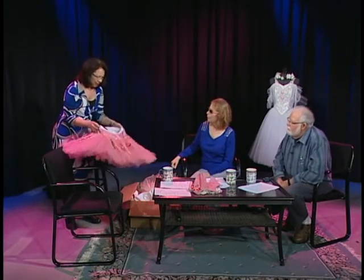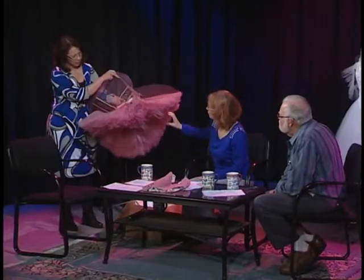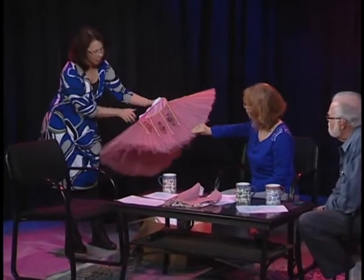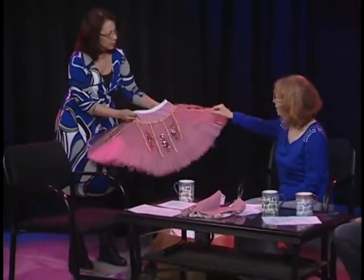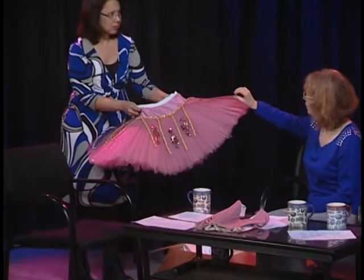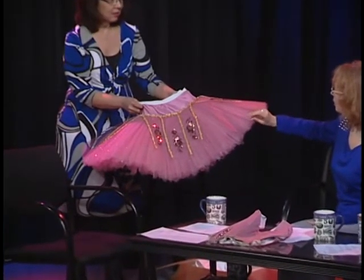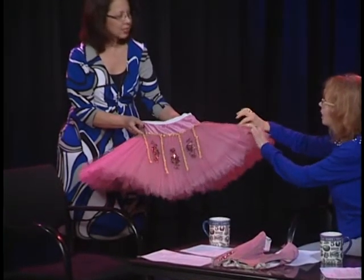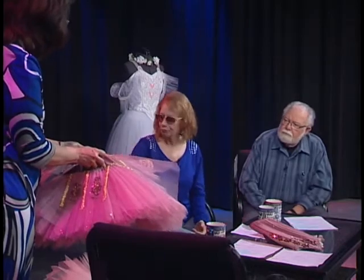Exactly, and then it is embellished with a plate here that goes on top, and this is where they put the decoration right on top, and the embellishment has to be durable because it goes through a lot of beating. Did I understand that this is a different, is it the same? It's the same. It's just not gathered, gathered or pleated.